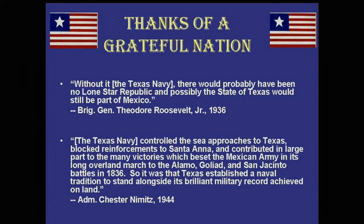This conclusion has been looked at by military experts over the years. In the mid-1930s, Brigadier General Teddy Roosevelt Jr., the son of the president, claimed that without the Texas Navy, in fact, there wouldn't have been a Lone Star Republic, and possibly the state of Texas would be part of Mexico today. In 1944, Admiral Chester Nimitz took time out from his very busy schedule that year to talk about how the Texas Navy was able to command control of the Gulf and contribute to the ultimate land campaign.